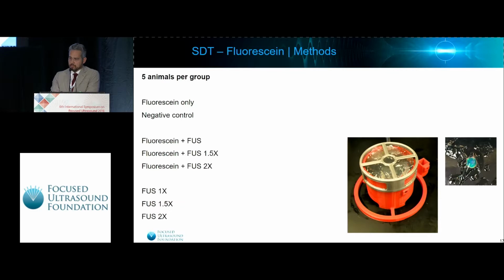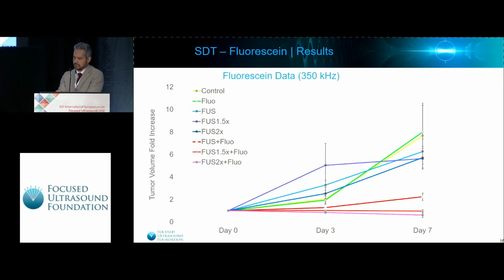We had 5 animals per group. We had a control group with fluorescein only and a negative control. Then a group using focused ultrasound in combination with fluorescein at different pressures, and focused ultrasound at different pressures only. These are the results.